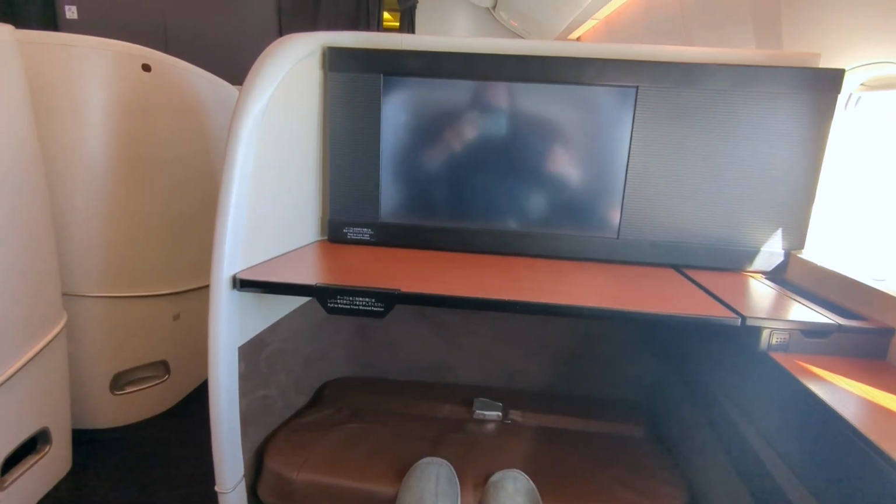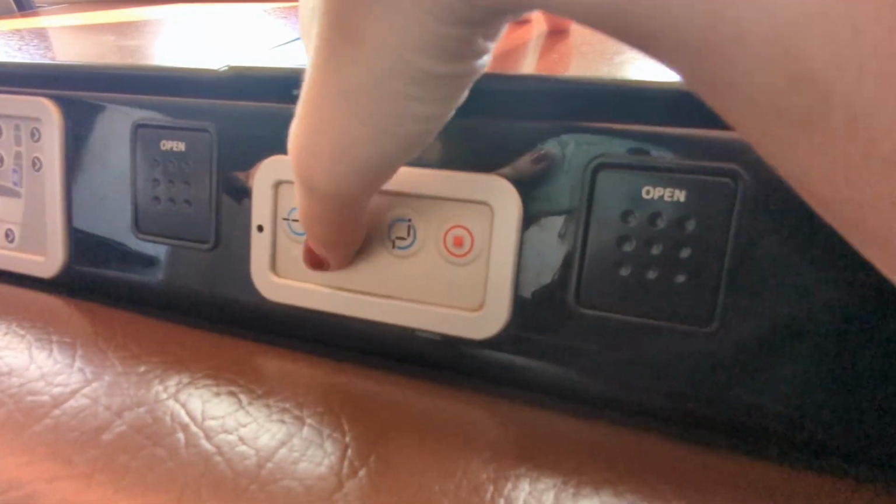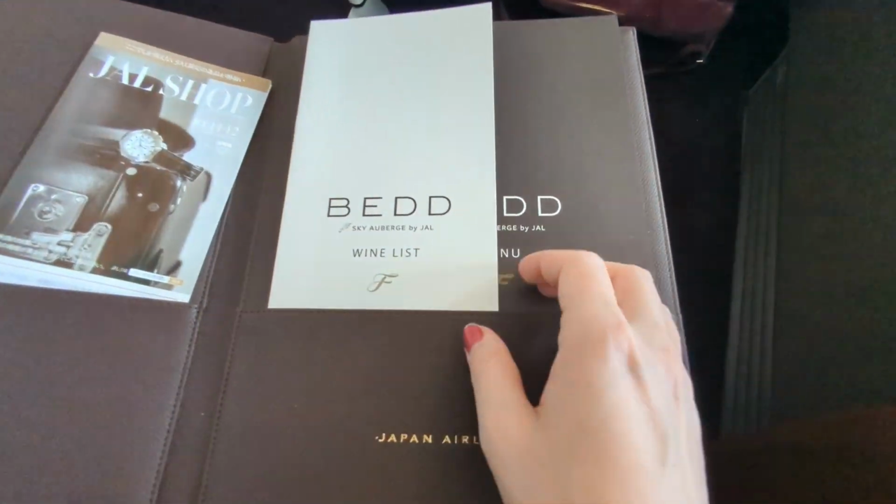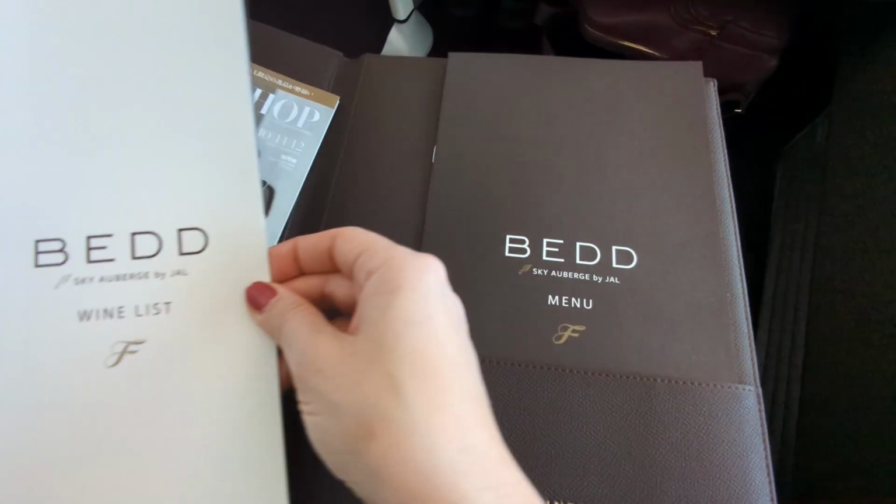Once we were in the air, I snuggled up to take a look at the menu. I'm 5'7", and the only way I could put my feet on the footrest was to slide my seat forward, so if you're tall, there's definitely plenty of room.